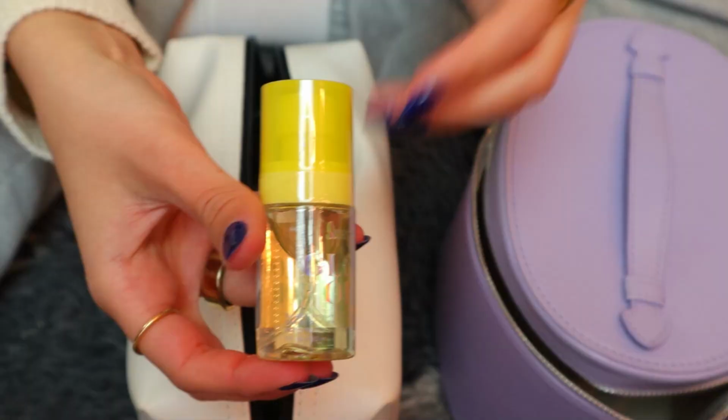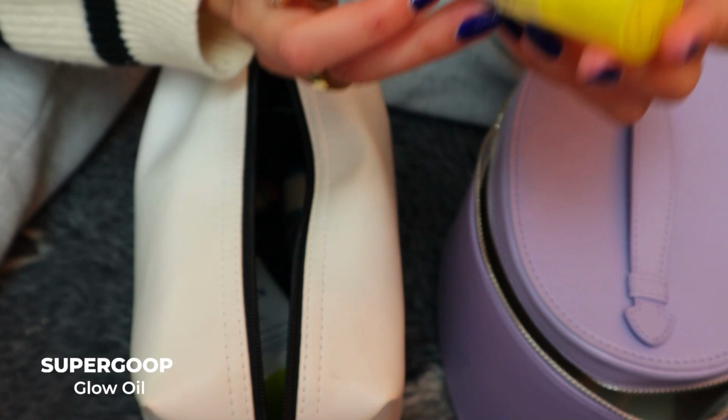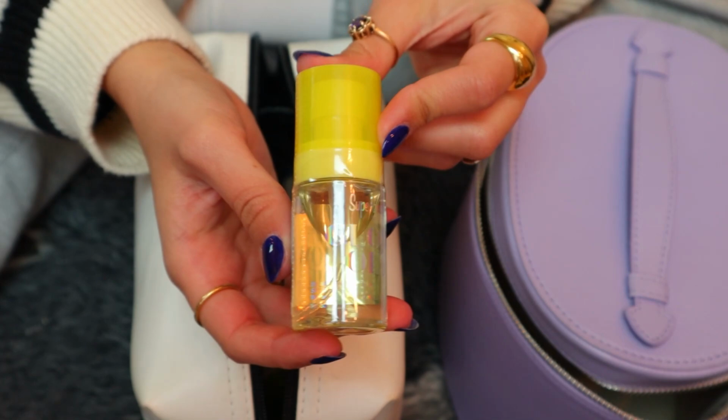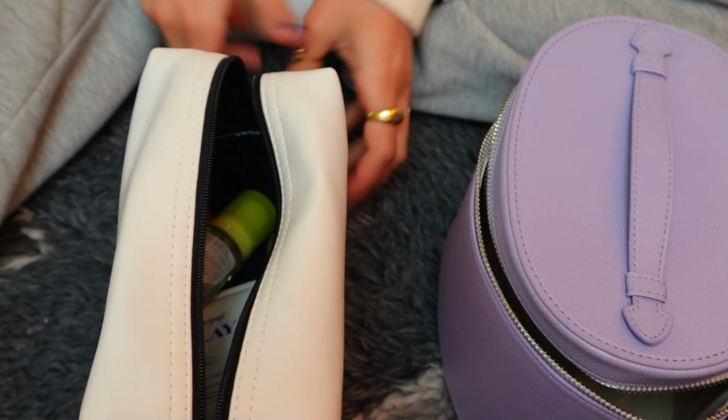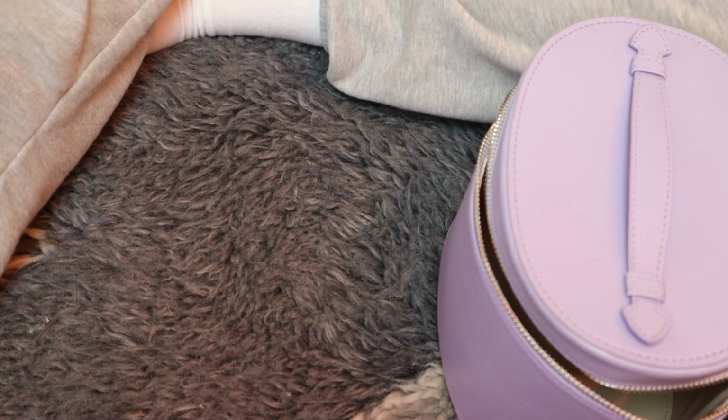I just picked this up as well from Sephora. It's the Glow Oil from Supergoop and this is 1 ounce. So this is SPF 50 and it's also water resistant. So this gives you a good way to just add a little glow to your shoulders or your decollete and feel really good while you're out at the beach while still protecting your skin. So that is basically all I'm bringing in that little bag, which is not much, and I think it should fit in just fine. And of course a hat and sunglasses and all that jazz.